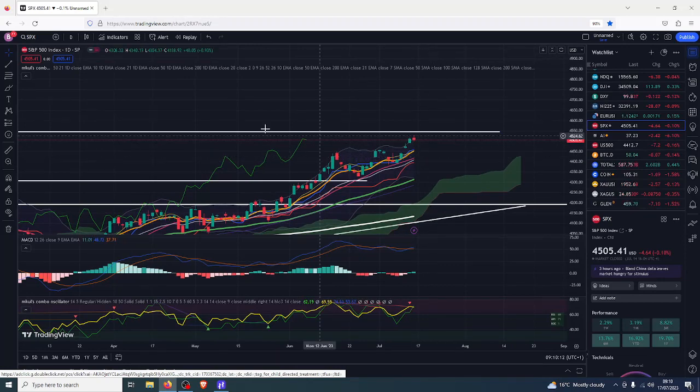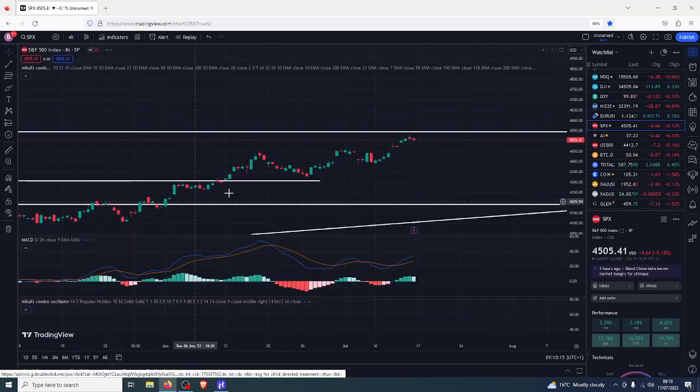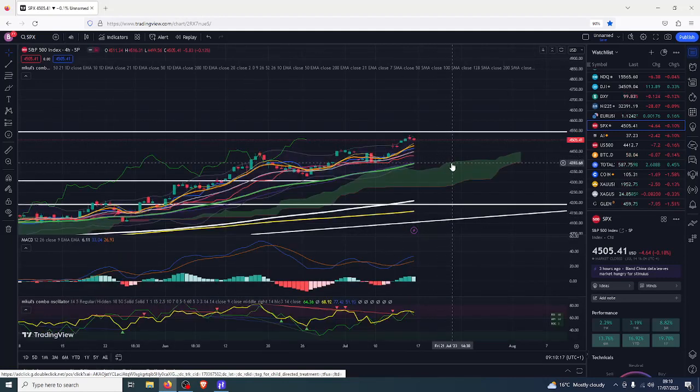Talking 4,420, or probably even lower than that. We can probably sustain getting picked up around 4,380. But generally speaking, all around these levels, 4,300 even, there's still just another opportunity to buy the dip for more peaks to come on stocks.